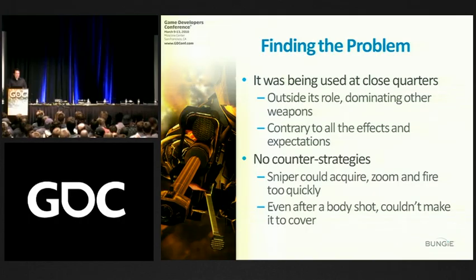And it had no effective counter strategies. So the sniper could acquire you, zoom in on you, fire, hit you in the head, before you could even ping him with a battle rifle and pop him out of zoom. Even after a body shot, which is sort of a failure case for most snipers, you couldn't get back into cover. They were able to hit you right away.